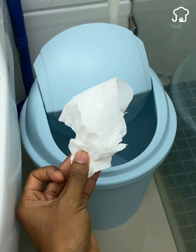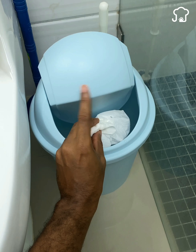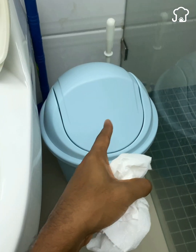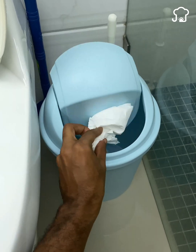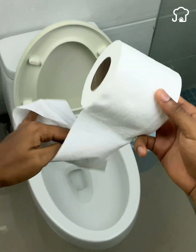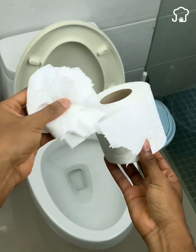You have thrown away toilet paper the wrong way all your life and you didn't know it. Almost all of us have a toilet in our bathrooms, which we use to throw away all the toilet paper we use. This time I will show you the best way to do it, and at the end of this video, you will never throw it in the bin again.